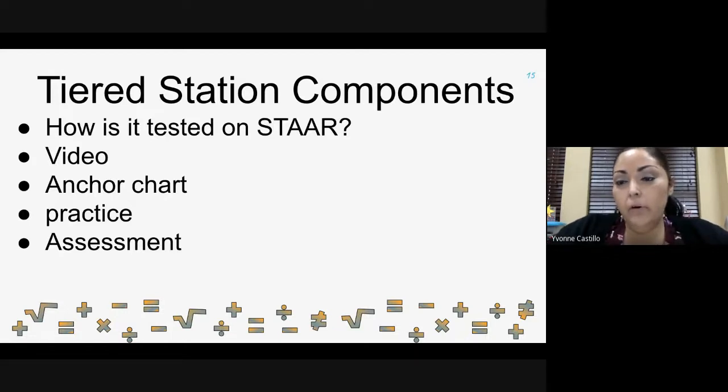So we have the same components in reading that we do in math. We look at how it's tested on STAR. We always want to insert a video for the kids, and the video can be something we find on YouTube, or it can be a video that we've recorded ourselves for the kids to have some support on how they're supposed to do that activity. There's an anchor chart for support. There should be practice, and there's always an assessment, because we want to see if the kids mastered it. We don't want them to just simply do it and then they move on. So the idea is they're supposed to practice, take that assessment, and if they get a 70 or above on that assessment, they move on to the next tier. So my tier 3 are going to move up to my tier 2.